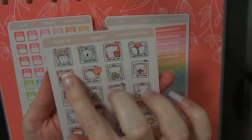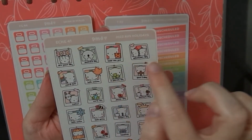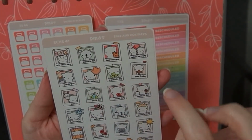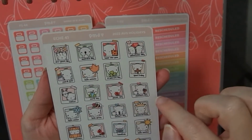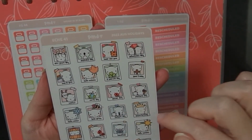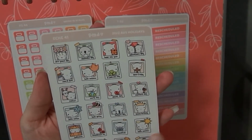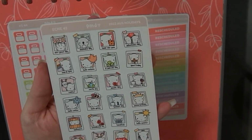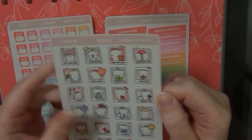So you've got New Year's Day for 2022, Australia Day, Lunar New Year, Valentine's Day, Mardi Gras, Hello Autumn, St. Patrick's Day, Good Friday, Easter, Earth Day, Anzac Day, Mother's Day, Hello Winter, Hello Spring, Father's Day, Queen's Birthday, Halloween, Remembrance Day, Hanukkah, Hello Summer, Christmas Eve, Christmas Day, Boxing Day, and New Year's Eve. Oh, I love these. These are adorable.